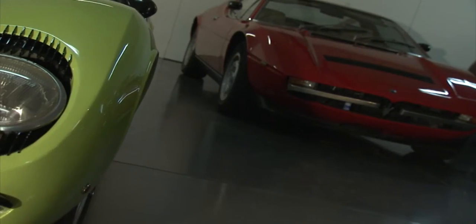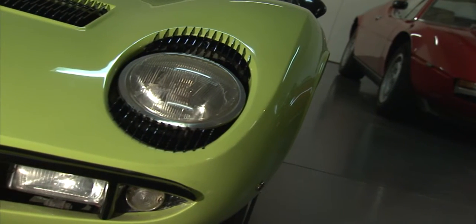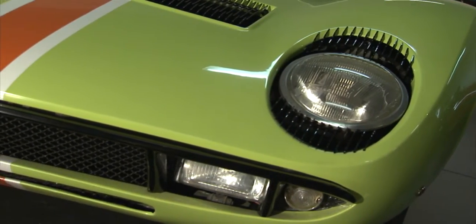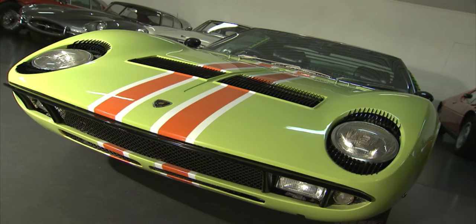Some consider the pop-up headlights to be a fad of the time, but in actual fact they were a necessity. For the car to be legal in some countries like the USA, which had regulations on minimum headlight height, rather than restyle the body, the headlamps would raise up via small electric motors.